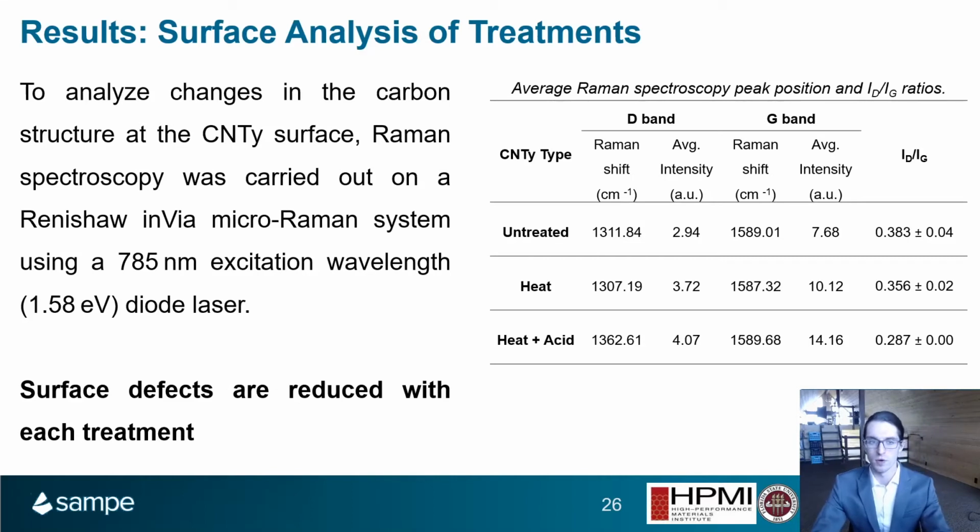It's pretty well known that functionalization of your surface should increase your total defects. And by doing Raman spectroscopy, we anticipated to see an increasing D-band to G-band ratio. That is, you're basically getting more defects at the surface when you measure that. However, we saw the opposite.